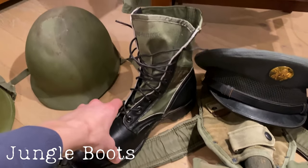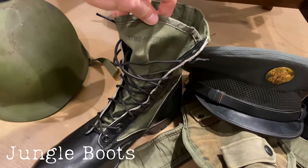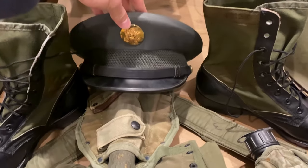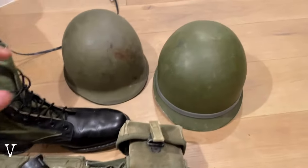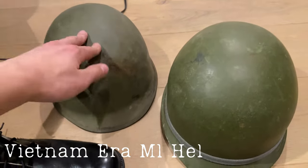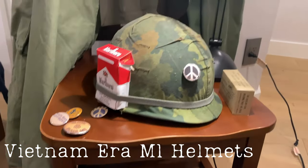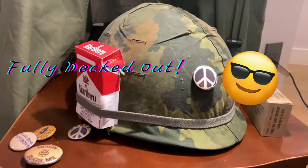These are my Vibram sole boots. You can see they read spike protection. Sometimes wear them to school, fit me just fine. Here's an army cap, and then got five Vietnam War M1 helmets. These are mostly Ingersoll and McCord made, and I've got this one that's fully decked out with the camo cover.